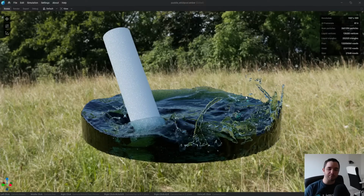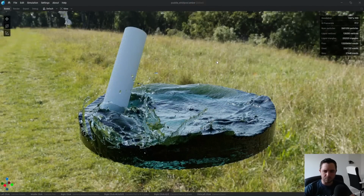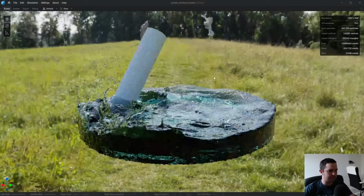We were also asked, can you export these points? You will be able to. You'll be able to export a mesh. You'll be able to export Alembic meshes. You'll be able to export your points or whatever. Just really, really cool.